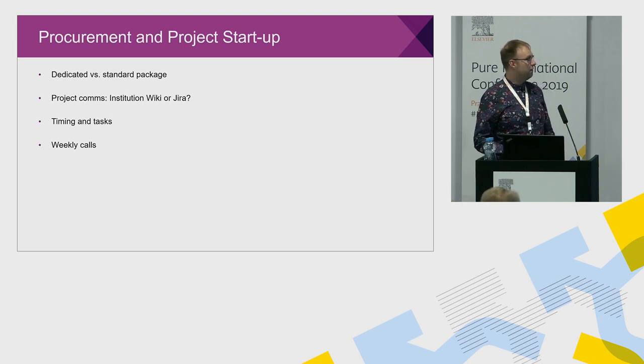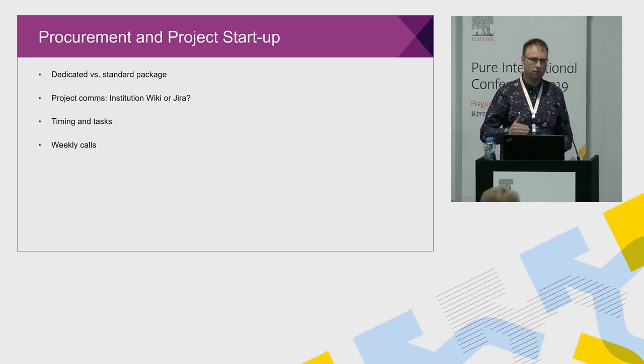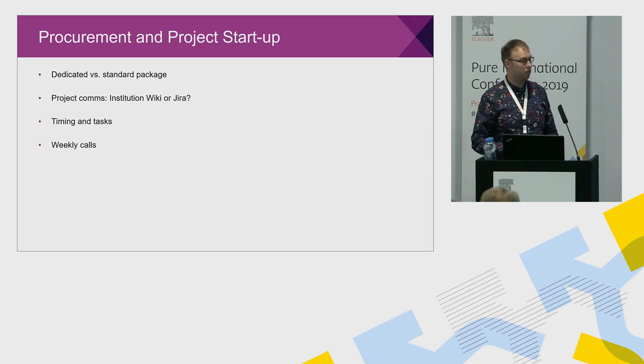So the timing, the wiki was also really helpful because on there you'll have the plan for actually, these are all the steps you need to get to go live. So that was another really cool part of the wiki.